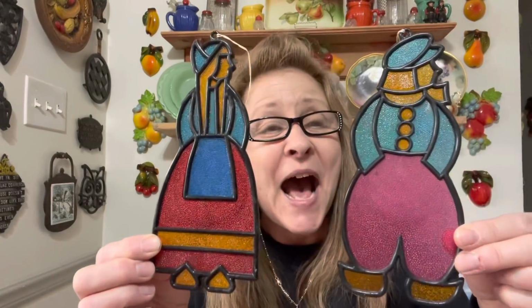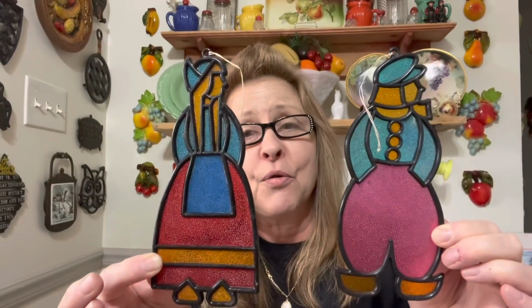I found these cute little sun catchers, this little Dutch couple. I just thought they were so cute. I have never seen anything like these. So I picked those up. They're too cute.